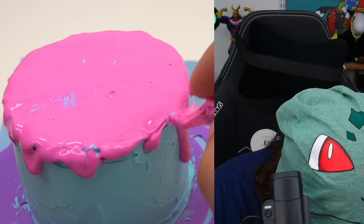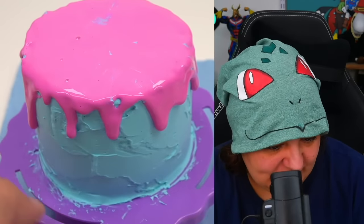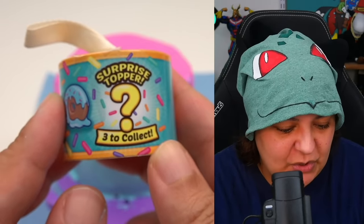Can we make it? I don't know. This one definitely went way lower though. So we are kind of getting a drizzle effect. Hopefully it doesn't go all the way down. So while this is still drizzling, let's go ahead and see our surprise topper.